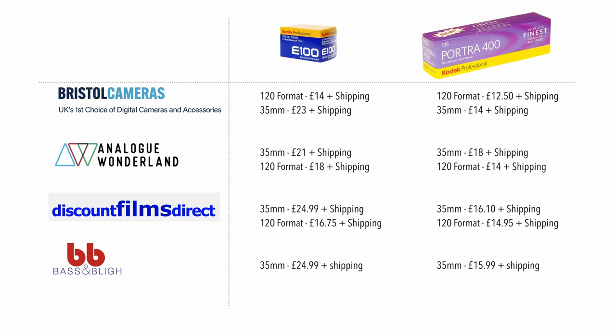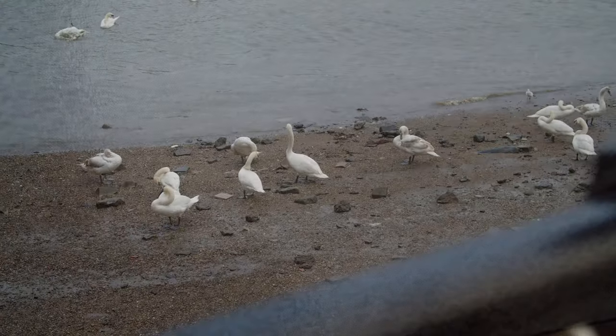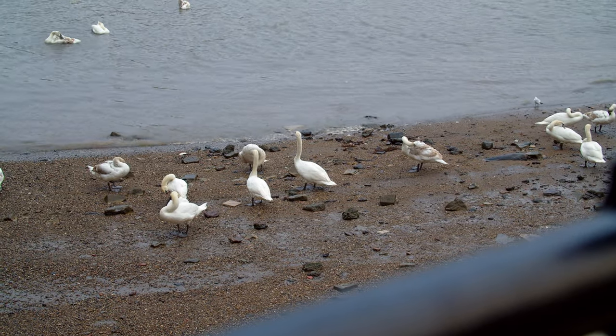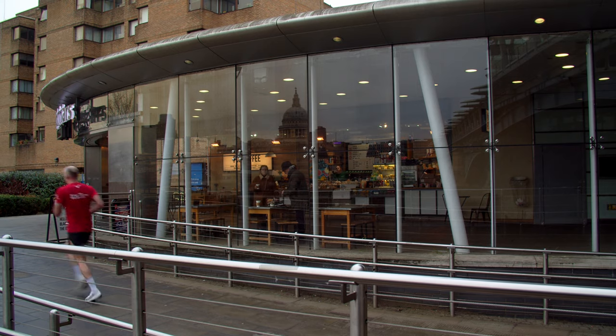Slide film is a lot more expensive to shoot and develop compared to negative film. For example, my local lab develops a roll of C41 120 film for about £6, whereas for a roll of Ektachrome that you're seeing in this video, I paid £10 per roll. So yeah, quite expensive. On the other hand though, slide film enjoys better archival quality compared to color negative film, so you can store them for longer and the quality of the film will be retained for much longer.